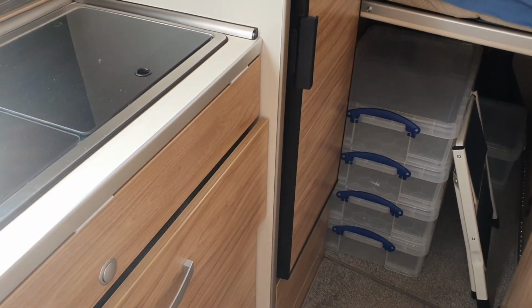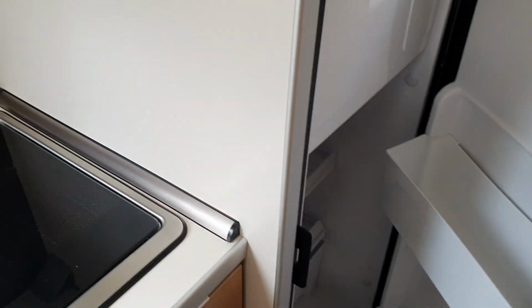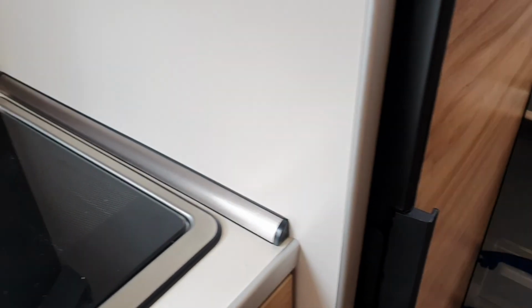Big fridge, really nice spacious fridge, which is great. On our last van it was big enough for about 2 bottles of beer and that was it, but you can actually get food in here as well as beer, so that's a bonus. So yeah, the kitchen area works absolutely fine.